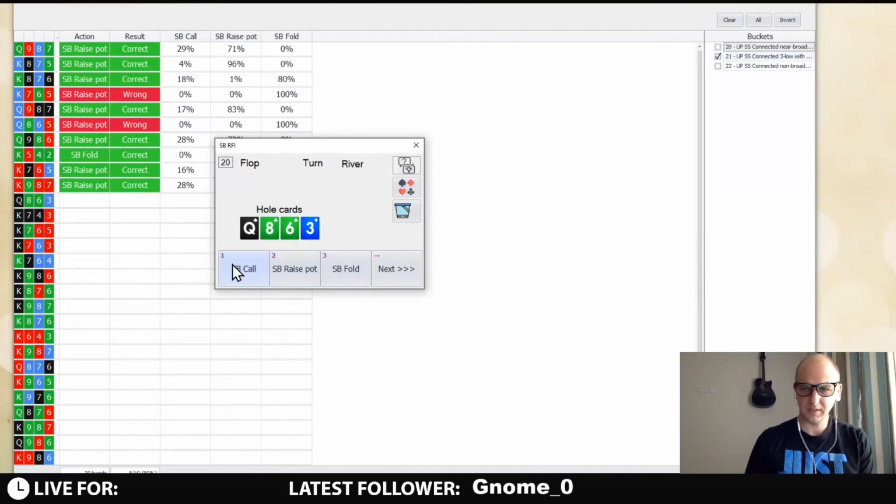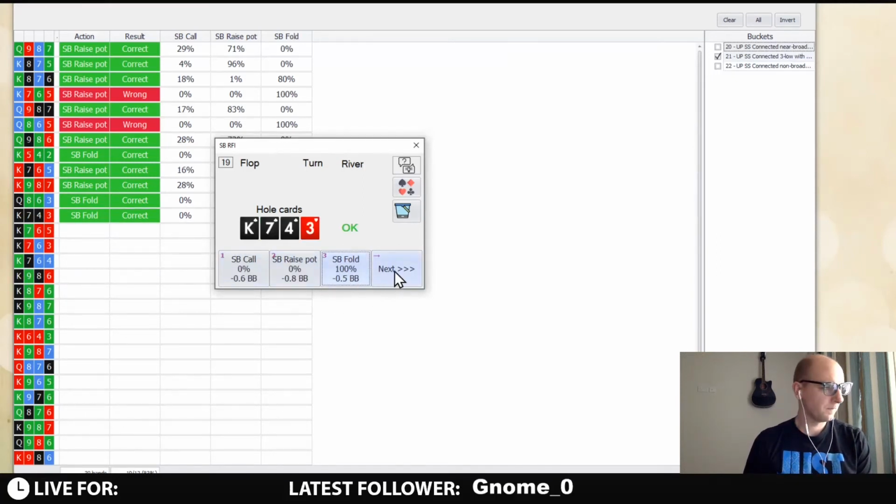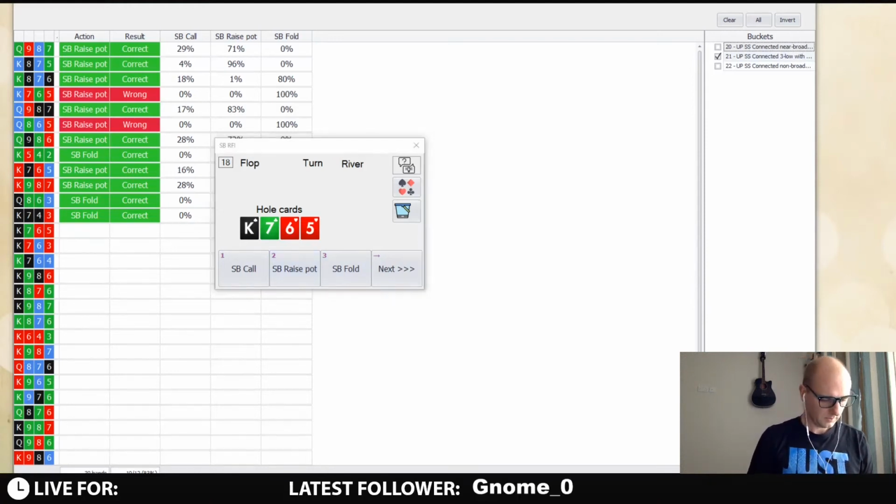So we're talking about those that you join later. This is about small blind RFI. So everybody else folds until you, and you have a decision to make. So what do you guys think? King 7, 6, 5. King 7, 6, 5. So spade, clubs, heart, heart, open or fold. What do you guys think? Just gonna wait for a few.